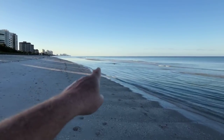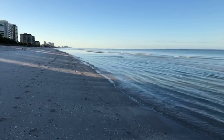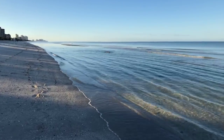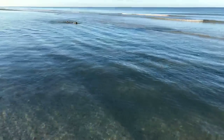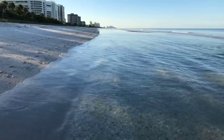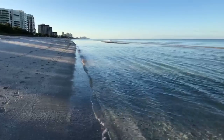You can see the sandbars exposed down there at the south end of the park. The sand is really soft along here. I sink right down in it. There's all kinds of shells out here. Look at this, the bottom is just covered in shells. Looking forward to seeing the tide go out here. Maybe we'll find something really nice this morning. You never know.